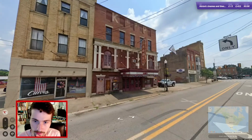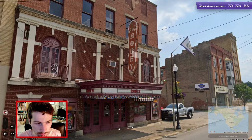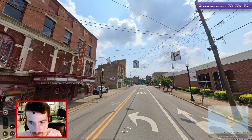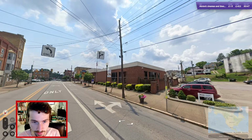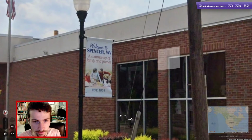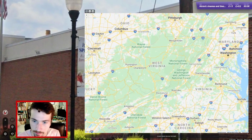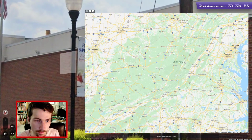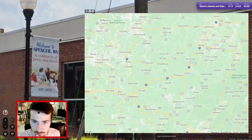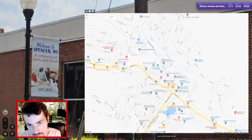Ooh, well, this is different. It's the Roby. And that might be a state flag, but I don't really know my state flags. But I don't need to, because it says here, Spencer WV, West Virginia. A mercifully smaller state, West Virginia, and we're looking for Spencer. There it is. Spencer, West Virginia.